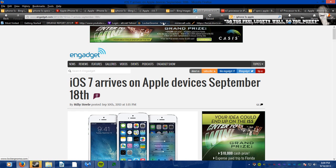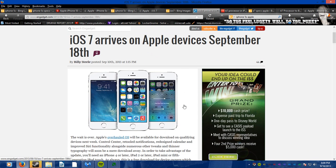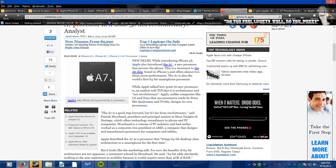And iOS 7 is not really a big difference from iOS 6. No real big new add-ons. Notifications come up from the bottom now for more settings and stuff, but not a whole ton is changing. The A7 processor is really great, 64-bit.